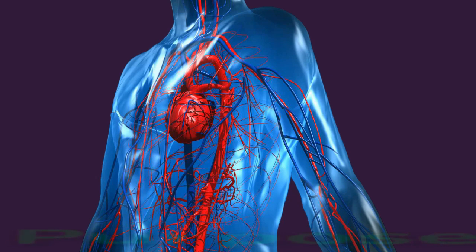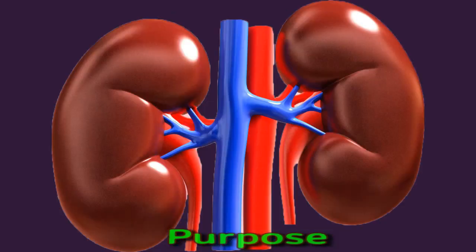Purpose: Anyone who is struggling to breathe or who has a lung-related health issue will undergo a blood gas test. The results can help a doctor to identify the cause of symptoms. A blood gas test can show how well the lungs, heart and kidneys are working.